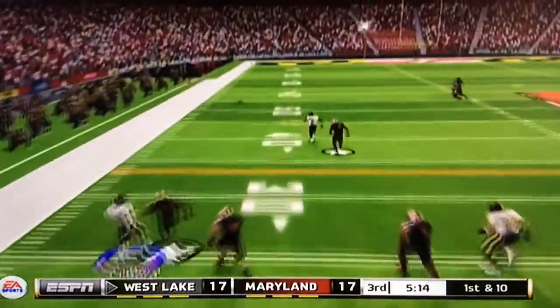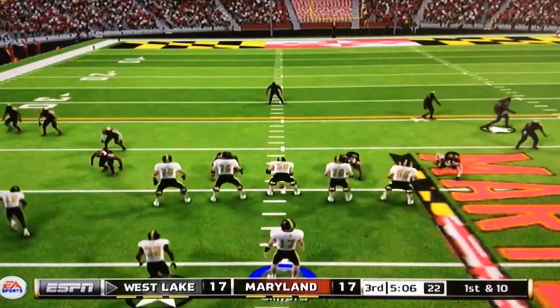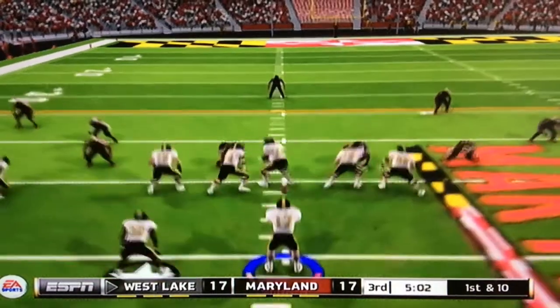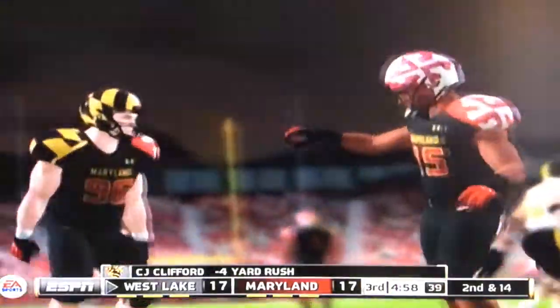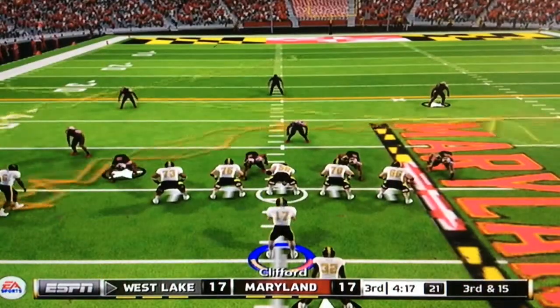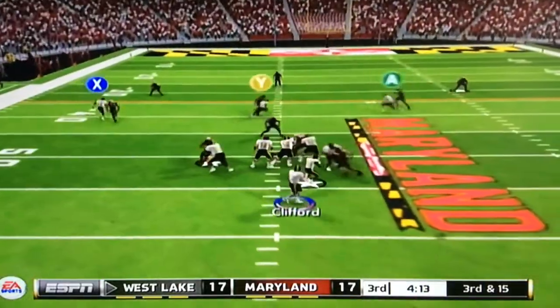As on 1st down, C.J. Clifford, he's going to find Rashawn Overstreet, and he's going to get past midfield. Oluwatimi is completely fine, but I'm assuming that Tyrell Pigram will probably remain in the game for Maryland, as C.J. Clifford's going to go for the option, but the right end reads it like a book. It is Melvin Kane with the tackle. 3rd down and 15 for Westlake at about midfield or so. Fake handoff for Malik Bostic. C.J.